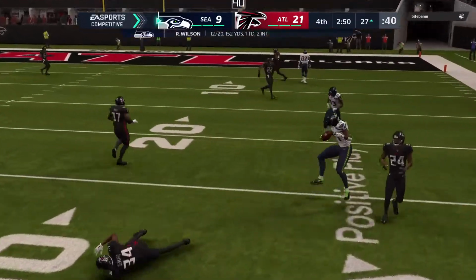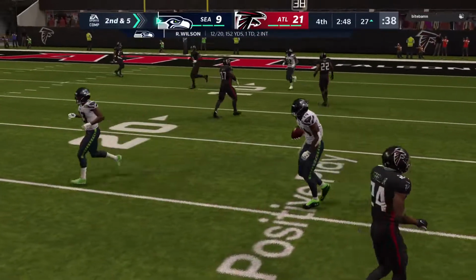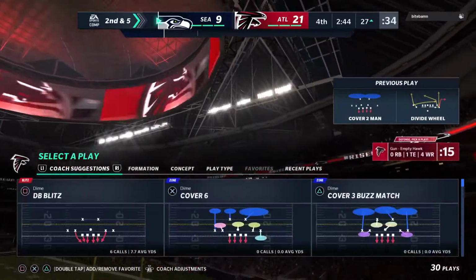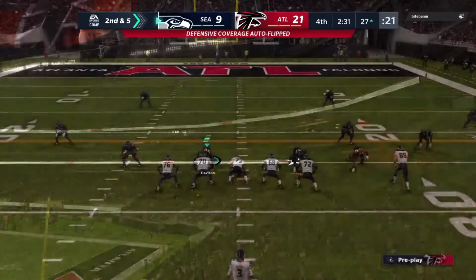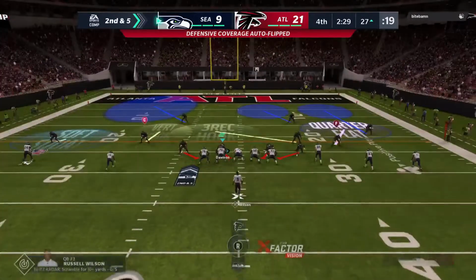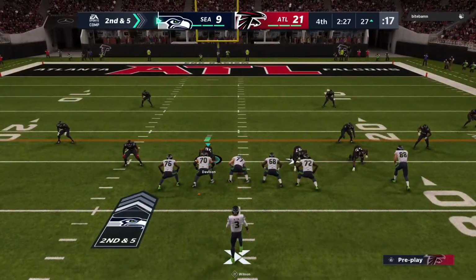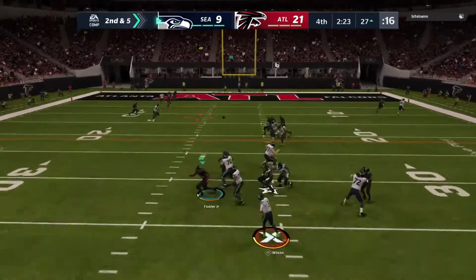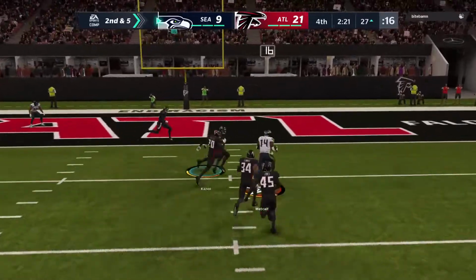That's complete to DK Metcalf, and he'll be brought down at the 27-yard line. One thing I think that's safe to say defensively, the tackling's been really good. Because of that, it's been very, very hard for them to move the ball because you're not getting the benefits of run after catch. They're tackling them almost on the spot. That means you have to run extra plays.